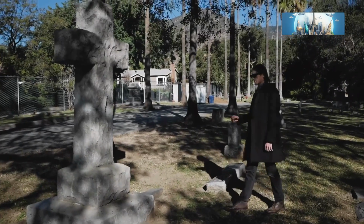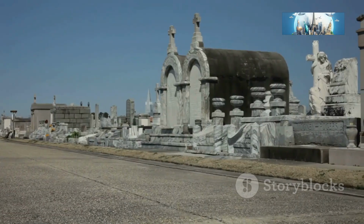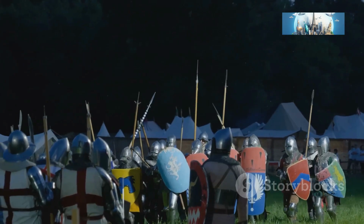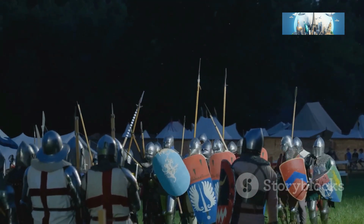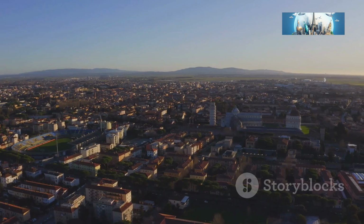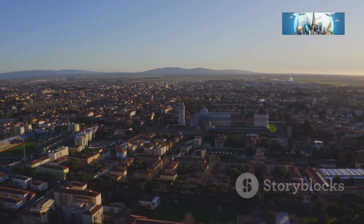Now I know what you're thinking, a cemetery? Really, Mario? But trust me on this one, the Camposanto Monumentale is unlike any cemetery you've ever seen before. The cemetery is said to have been built on sacred soil brought back from the Holy Land during the Crusades. I'm not sure how they managed to transport that much dirt, but hey, it's a good story.